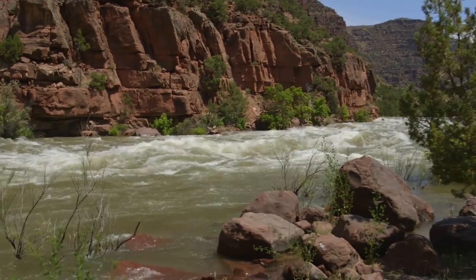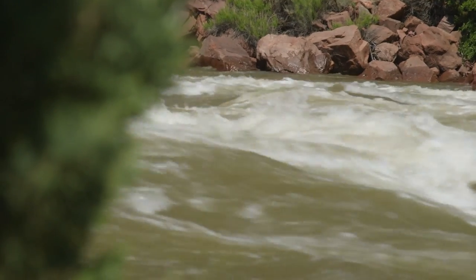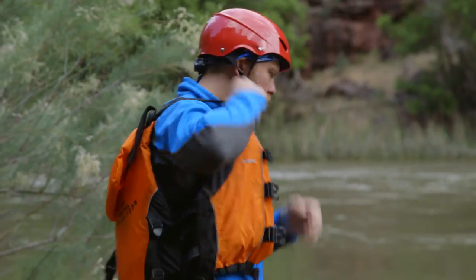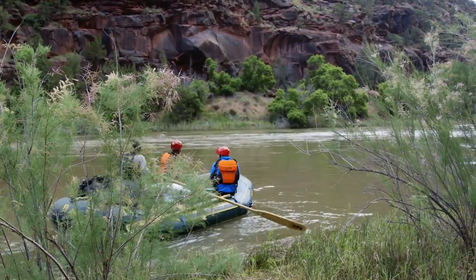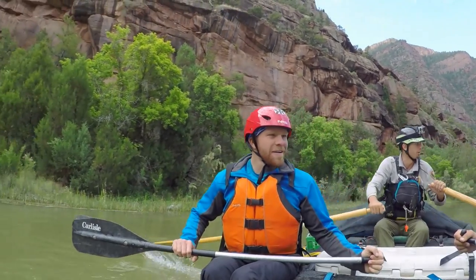Triplet is a class 3 rapid that has some very large boulders on the right wall. So you gotta work your way away, and if not, then you could put yourself in some hazard. Let's grab the tent, grab our courage, and let's do it. And we're ready to run Triplet. All right. Okay. We got paddles at the ready. All right, let's go 4-3.